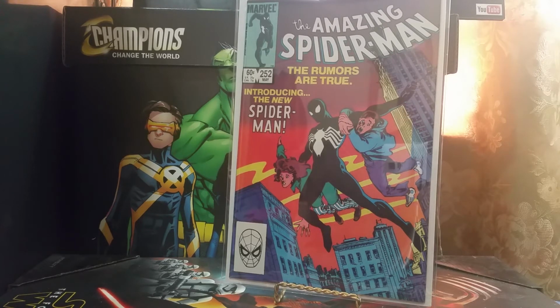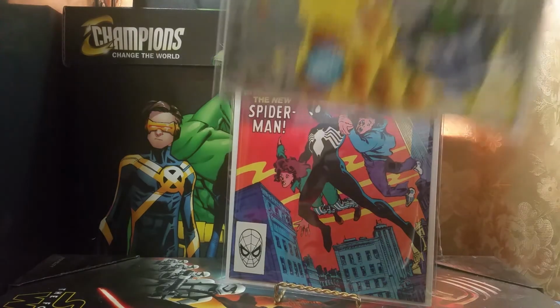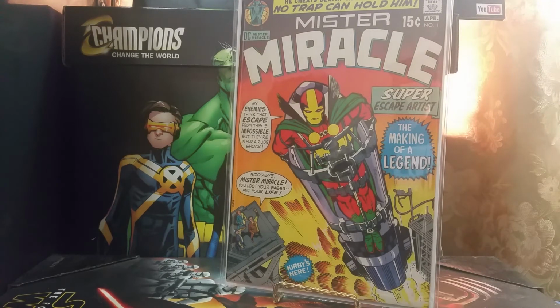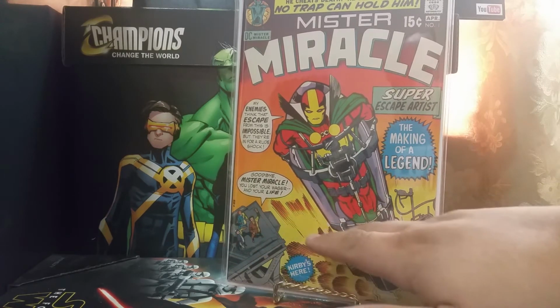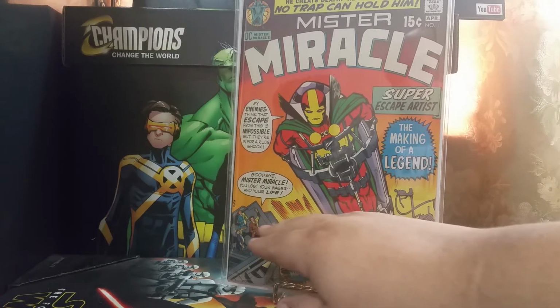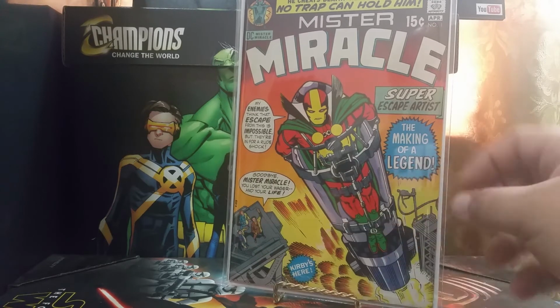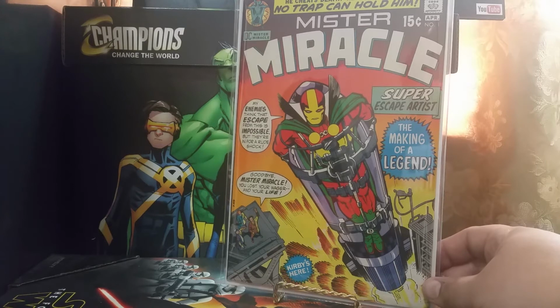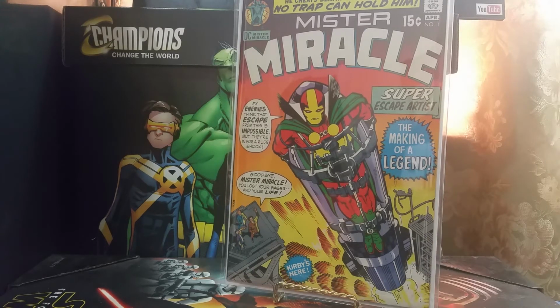Then I'm going to submit this one here, Mister Miracle #1, and it looks really good, really sharp. I got this book from my boy Manny NYC, but it does have some ruffling down here. You can't tell because it's in a Mylar right now, so it looks super crisp. But it is in good condition, just it has that right there. I'm going to get it pressed before the Big Apple Con, and I'm going to submit it and see what it comes back. I'll be happy if it comes back 8.0 or higher. I'll take an 8.0 or higher on this book, and I'll be fine with it.